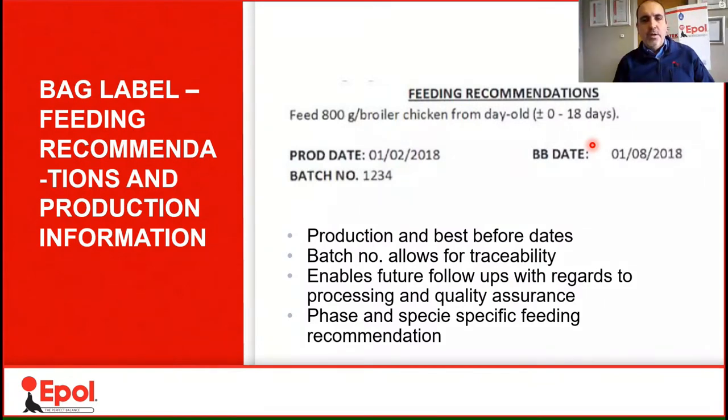They can then use that number and trace back to the actual mixing and production of that specific batch of feed. They can collect all the data with regards to the quality test that was performed on it and also the raw materials that were used to produce it. So it's a very effective way to follow up on any concerns you have with a specific batch of feed.